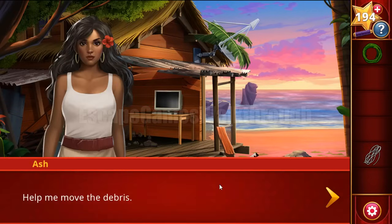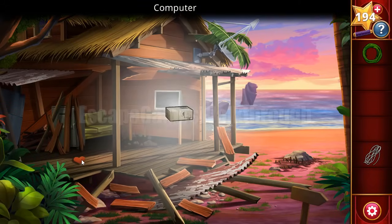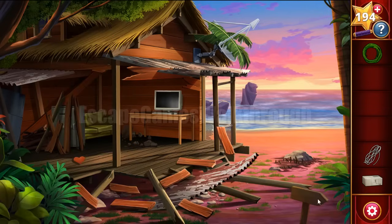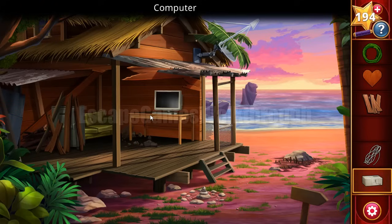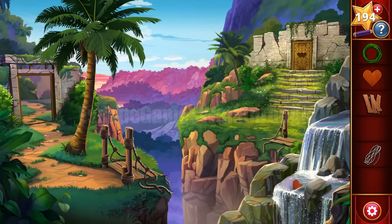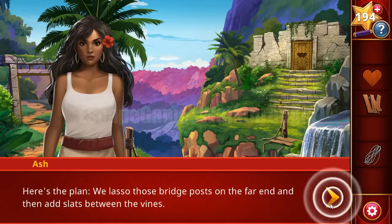Okay, laptop. It's a computer. Then these wooden planks to build the bridge, wooden heart. Let's leave it here on the table. Oh, we need to find electricity to power it. Okay, going backward with the vines and planks so we can build the bridge.